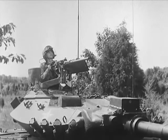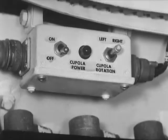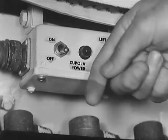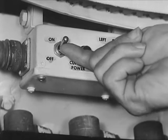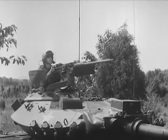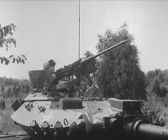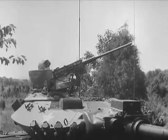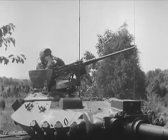How does the Sheridan engage the enemy with the caliber 50 machine gun? The commander alerts the crew by announcing, "Caliber 50." Then he brings his machine gun to bear by switching the cupola power on and using the traversing switches mounted on the machine gun handles. He opens fire when he is on target. When he is finished, he announces the completion of the engagement. "Cease fire."